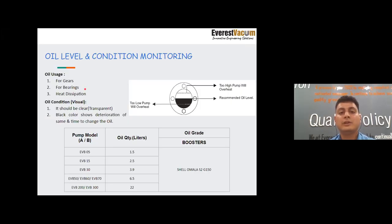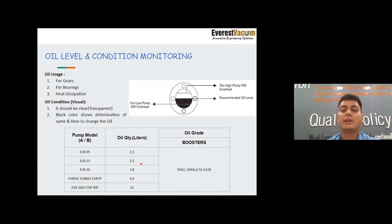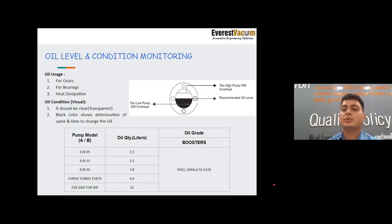So how should the oil condition be visually? It should be clear and transparent, and if it is turning black, it shows that the oil has deteriorated and it is time to change the oil. So these are the models that Everest has. We have mentioned the quantity of lubricating oil as per the various models available with us. And finally, the grade of oil that is to be used in the mechanical vacuum booster is grade 150.